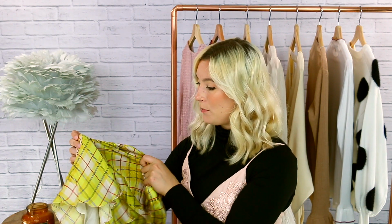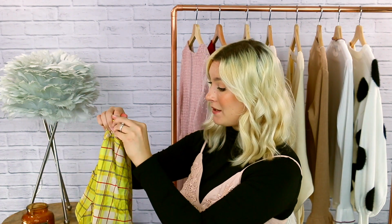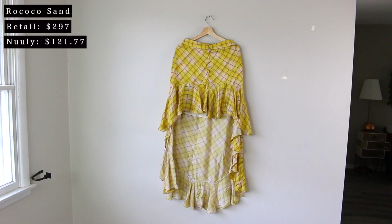The buttons are sewn shut, so you don't have to worry about them popping open on you or anything, and there is a zipper in the back, along with elastic, so it should be pretty easy to get in and out of.